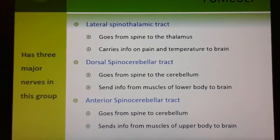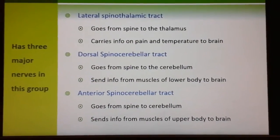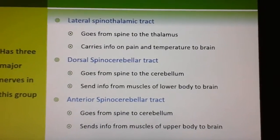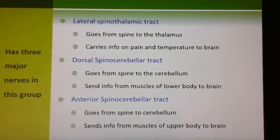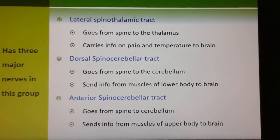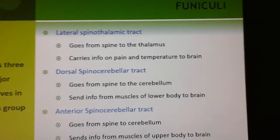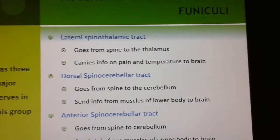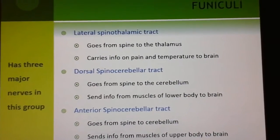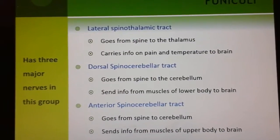You then have the anterior spinocerebellar tract. So notice, very similar. Okay. You're just going to have to practice these terms and just remember which one does which. Okay. Notice these are from the upper body to the part of the brain. So names are similar, function is going to be similar, but they're two different nerves. Okay. So the dorsal goes from the lower body, the anterior goes from the upper body, which, anterior means, you can think of it as higher. So it's going to be the higher portion of the body. Okay. So dorsal spinocerebellar, skeletal muscles on the lower body talking to the brain, anterior muscles from the upper body talking to the brain.